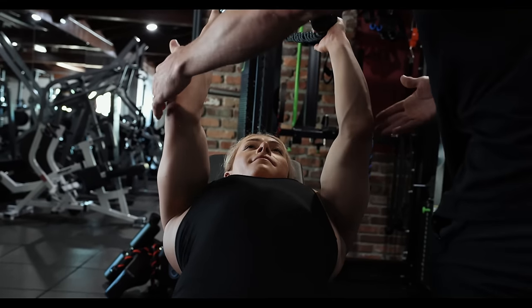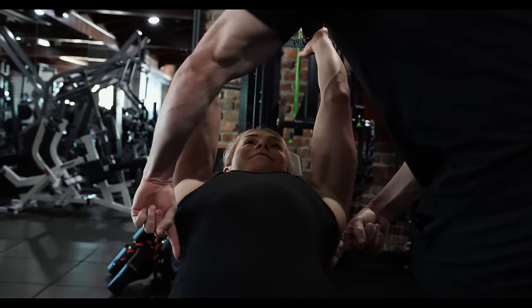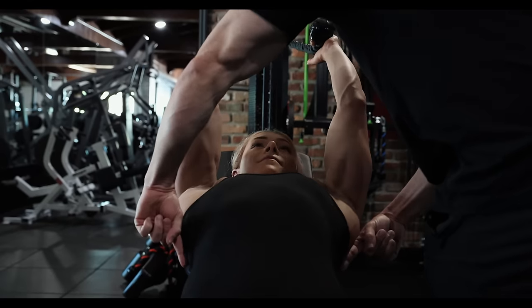Same thing. This stays tight. Focus on this part nice and slow. Elevation there. Pull from there, yep.